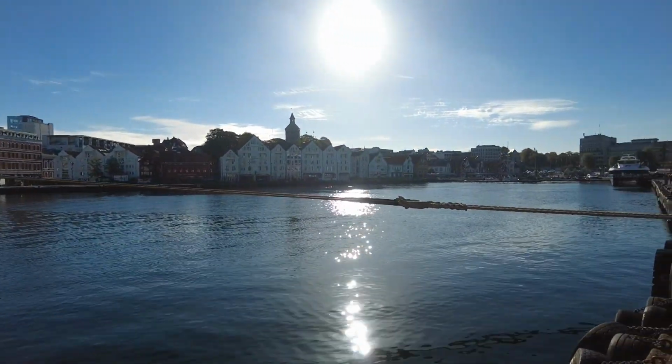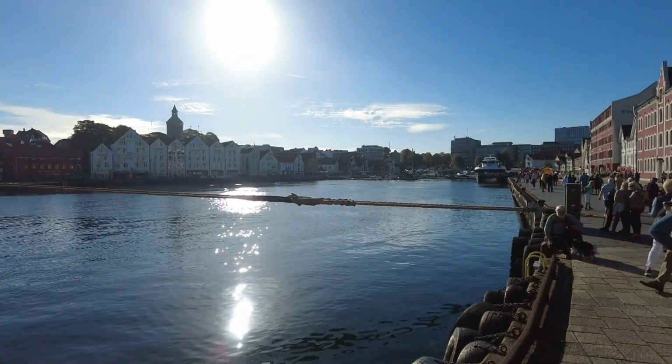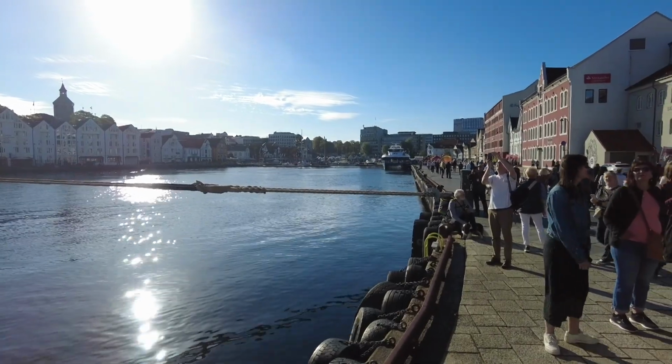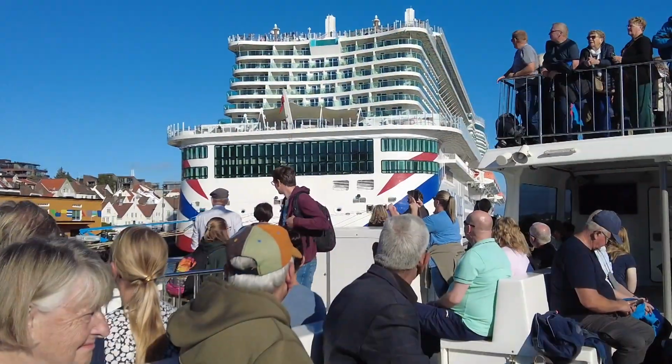Good morning from a beautiful Stavanger. We are so lucky with the weather, and there's the boat over there that we will shortly be getting on. And we are off. Welcome aboard.